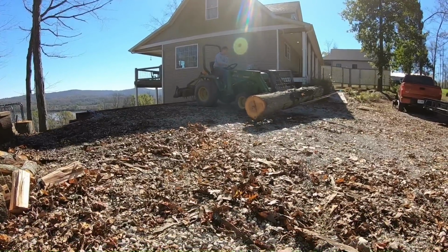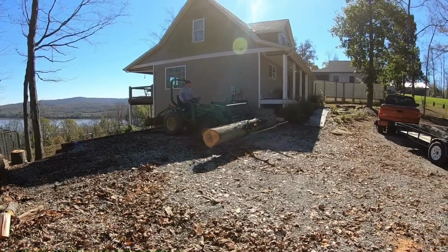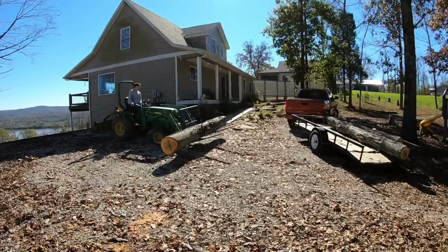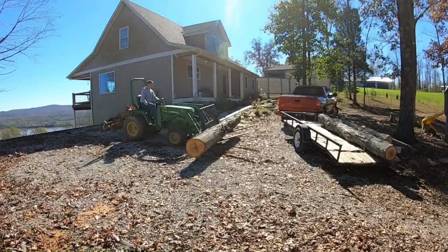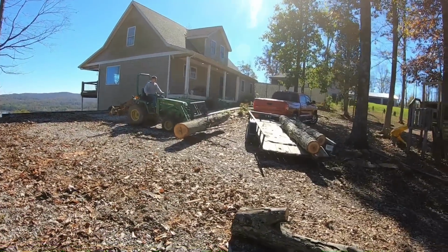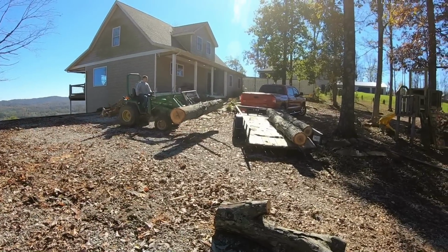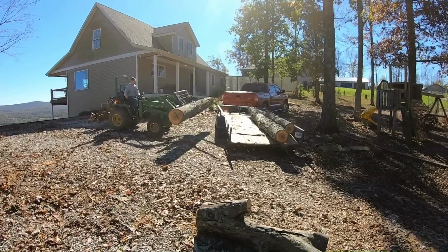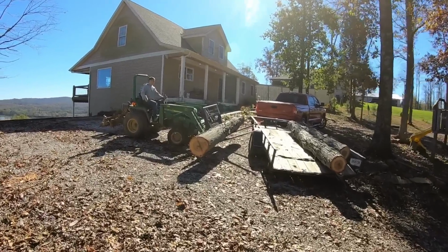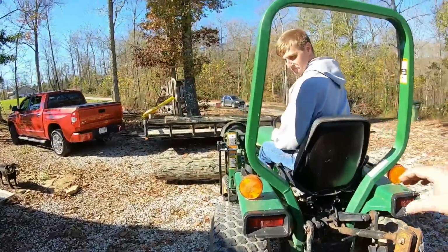Get a little air under that tire. Look at him, oh my goodness. He's very nervous. I would roll in, that way if it does start to fall, at least the trailer will catch you. Look at him, oh dear. We're good, we're good. It's fine. Counterweight action here.